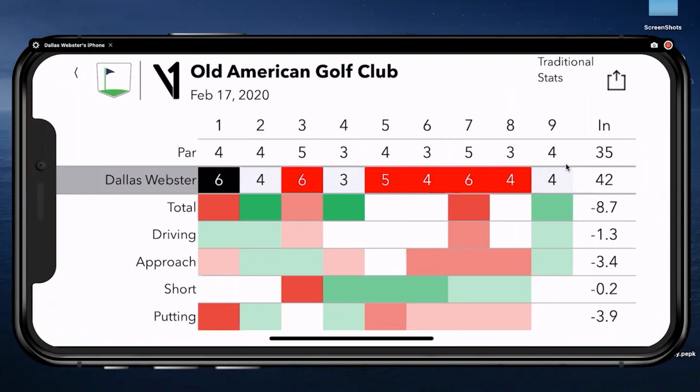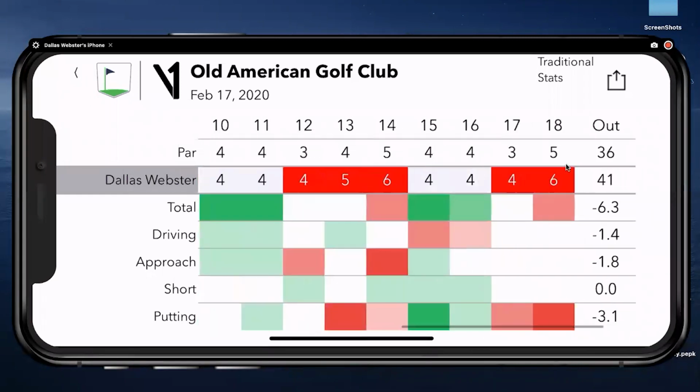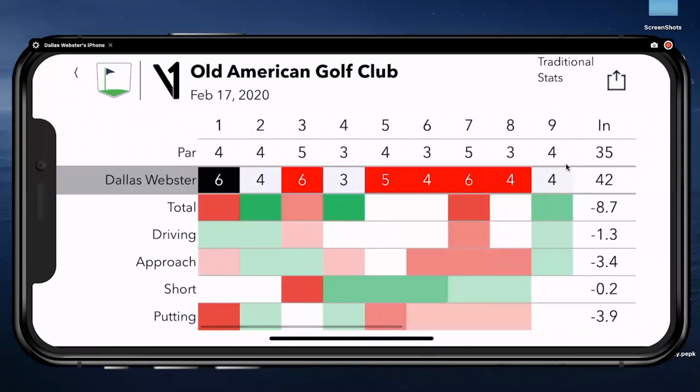So you can see in the middle of the round where I started to struggle and make bogeys. I can also see that the main reason is because of driving and approach. My driving and approach got kind of wild there. And you can see I somewhat turned it around, and barring one particularly poor approach shot on 14, started to play better after that.